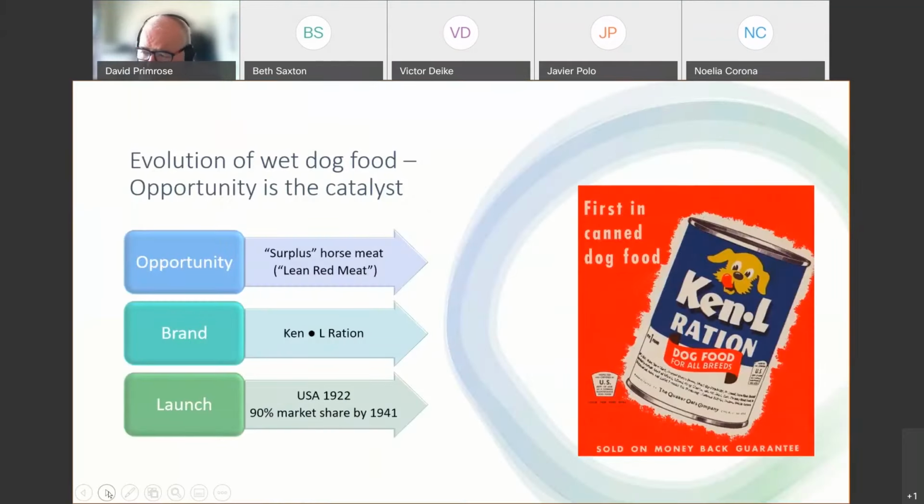So the first slide I'm showing here is the original wet dog product. And this is a product where people in America saw the opportunity to use surplus horse meat, and they were marketing that as lean red meat. Now, today, horse meat is not acceptable in all societies, because some people see horses as a pet. They classify them in the same way as we would classify our cats and our dogs.